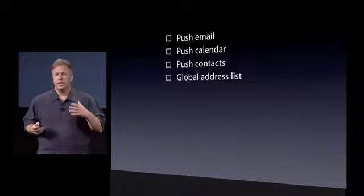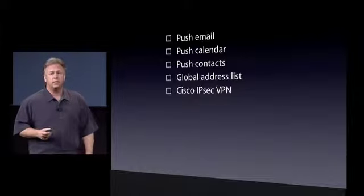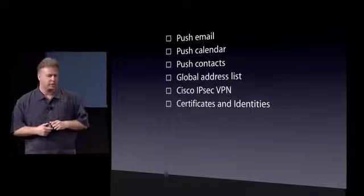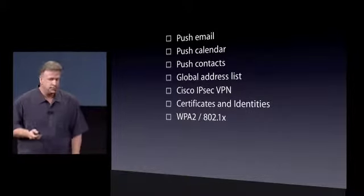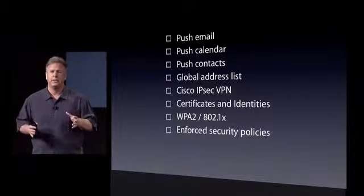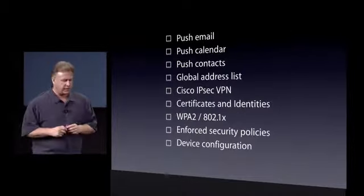They want to build in additional VPN types, and most often requested is Cisco IPsec VPN, built right into the iPhone. They want two-factor authentication with certificates and identities. They want enterprise-class Wi-Fi with WPA2 Enterprise and 802.1x. They want to be able to have tools to help them enforce security policies, like mandating the use of PINs on the iPhone. They want tools to help them configure thousands of devices as they deploy iPhones across their enterprise, to set up all those mail and calendar services, to set up those VPN and security policies, all simply automated.